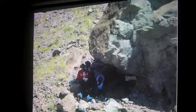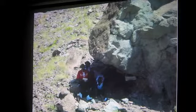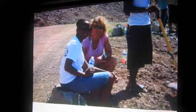The local guys got a little hot, so they had to take a break under a rock and cool off. They pretended they were goats. They were very good at imitating goats. Got some help from Latoya.